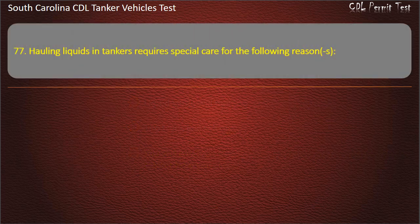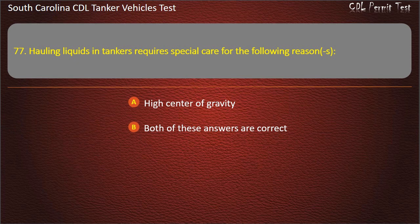Question 77. Hauling liquids in tankers requires special care for the following reasons. High center of gravity. Both of these answers are correct. Liquid movement. Answer. Both of these answers are correct.